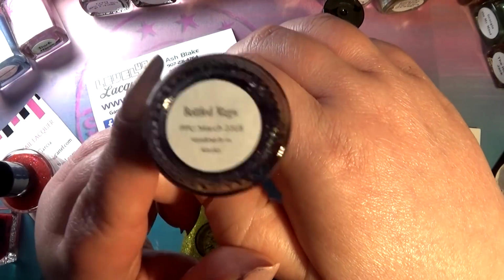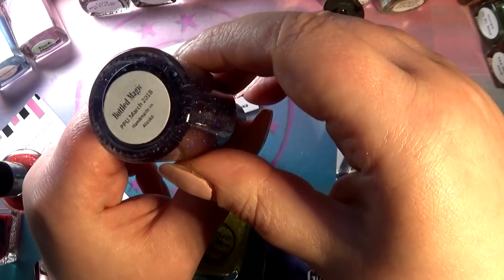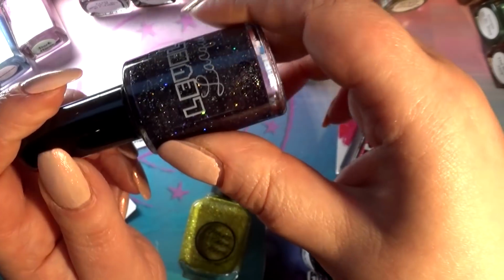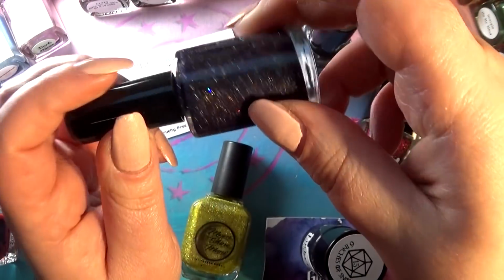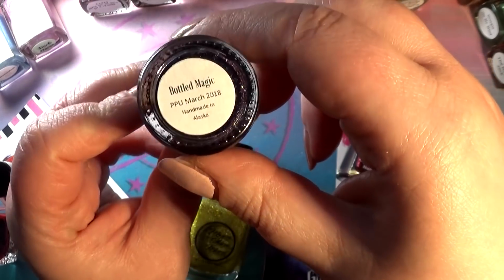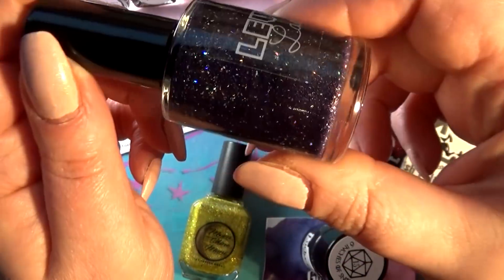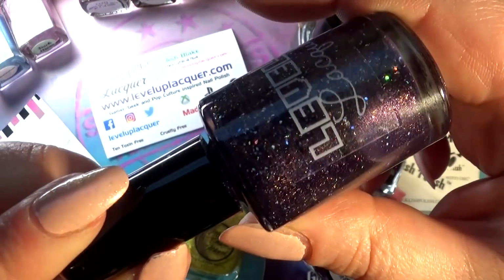Next up, we've got something from Level Up Lacquer. Like I said, I've ordered before from this brand, or rather from Polish Pickup I've picked up a Level Up Lacquer. This one is called Bottled Magic. If I'm not totally wrong, this is based upon the Terry Pratchett Discworld series, which is one of my favorite all-time fantasy series out there. I'm not going to say that I like it better than The Hitchhiker's Guide to the Galaxy, but I really enjoy the Discworld series. Anyway, so this is Bottled Magic. It's got a purpley blue base and some shredded micro holo flakies going on.